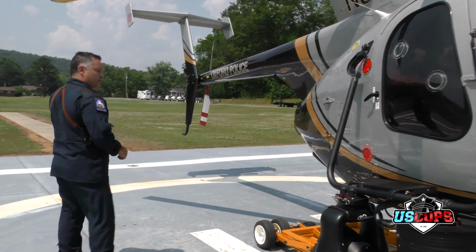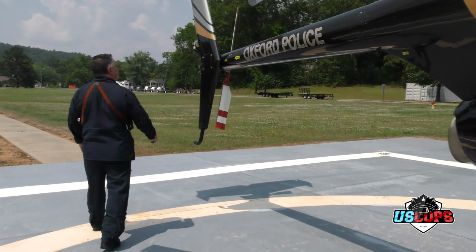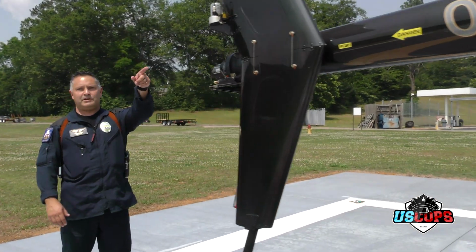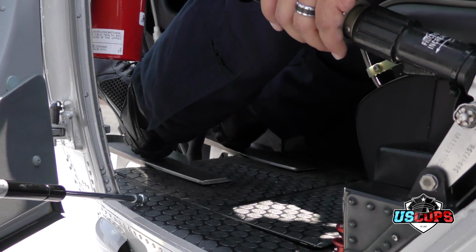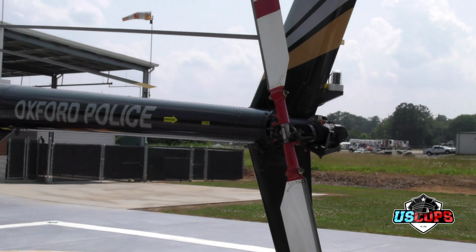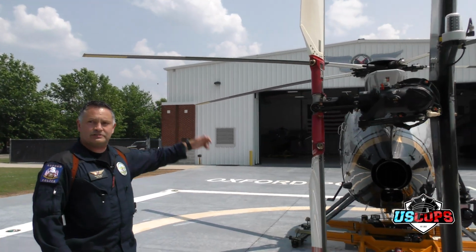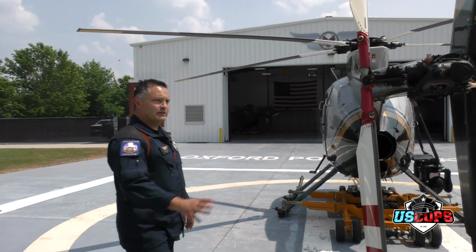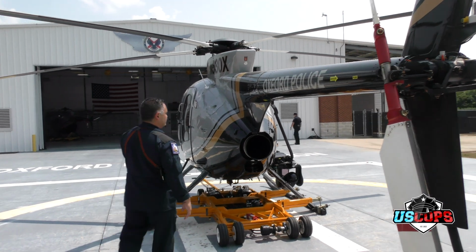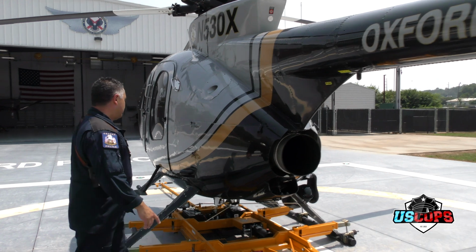As we move back through the helicopter, tail section. This is the tail rotor. This provides counter torque to the main rotor system. So this helps keep us flying straight, whereas the main rotor is really what gets us off the ground and flying forward. So this keeps us straight and in control. Back to, this is the exhaust for the single turbine engine that we were talking about earlier.